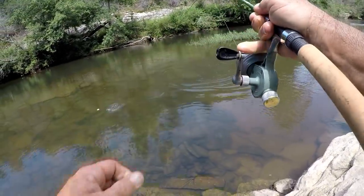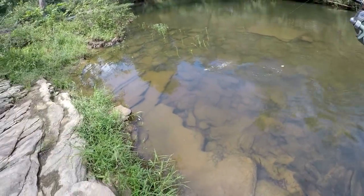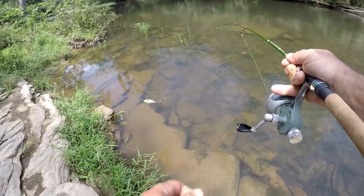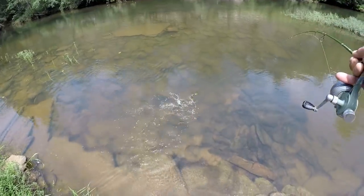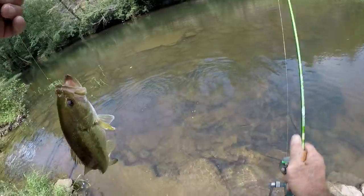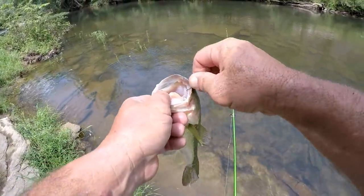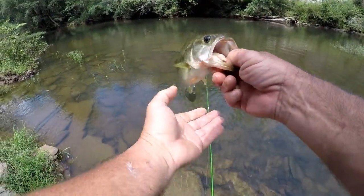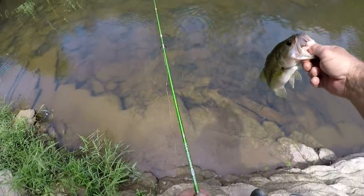If they keep coming in here like this, I'll just keep catching them. I don't care how big they are. Little, big, whatever, but let's flip him in here. Yeah, it's largemouth. There's two creek minnows gone. That quick. He's pretty. Let's let him go.